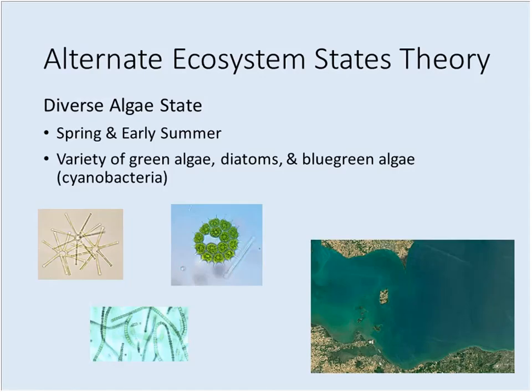Okay, so I'm not going to go into the seriousness of harmful algal blooms because I feel like some of the students before that have already gone into why that's important. So I want to start off with some of the theory behind this work. Alternate ecosystem theory works on the idea that you have two states that an ecosystem can exist in.